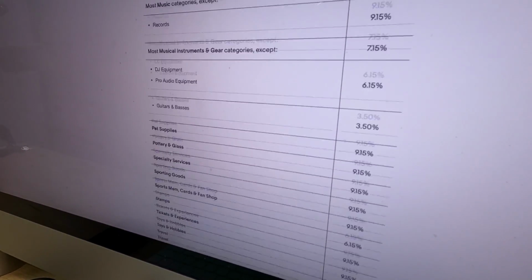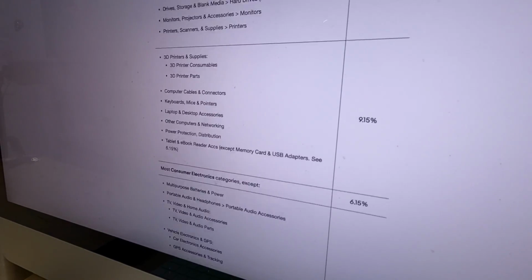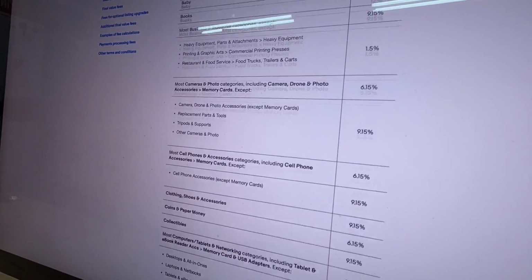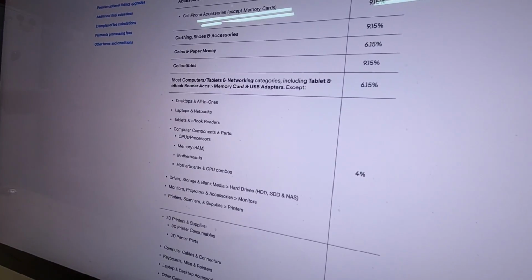Also, there's another case, I think, with currency, like coins and paper money, 6.15%. I thought there was a special rate on gold and silver and stuff, but maybe not.